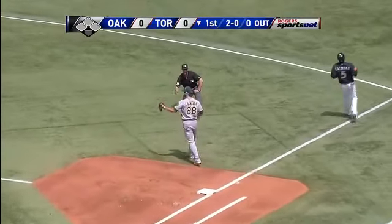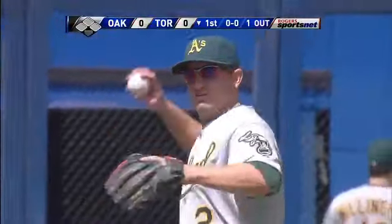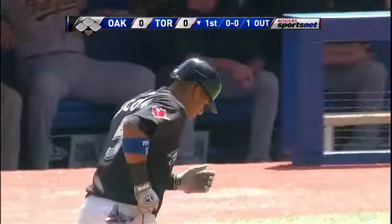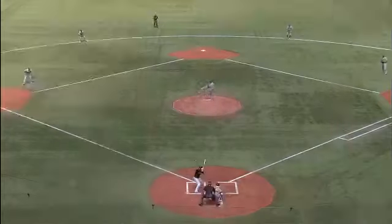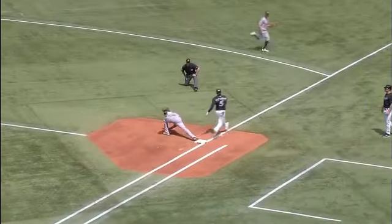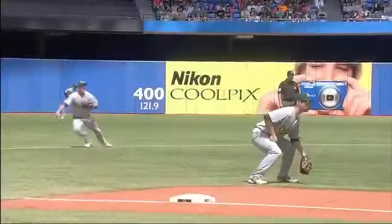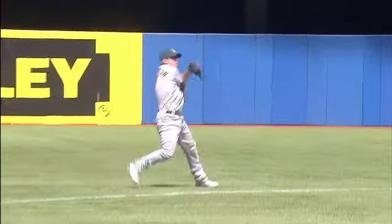What a play. Cliff Pennington showing great athleticism. Dives for it, backhands, and quickly pops to his feet to throw out his counterpart. Not just getting to the ball, but how quickly he gets up and throws a strike across the diamond to take a hit away from Escobar. Up and throws it across the field. He has been knocked for his defense. He's committed 15 errors, but this time that was a sweet play. Takes a hit away from Escobar.